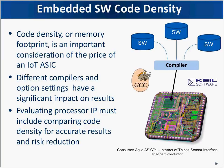So if you're evaluating IP, look at code density. Use real code, not artificial examples, and see how the code density compares in order to optimize the costs of your design and to reduce the risk.